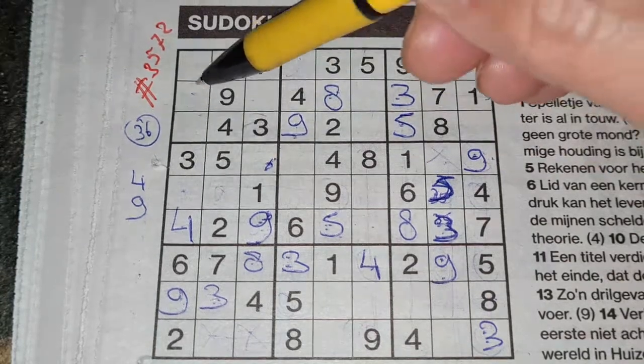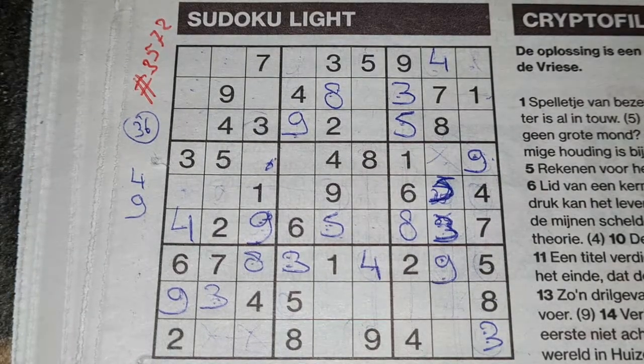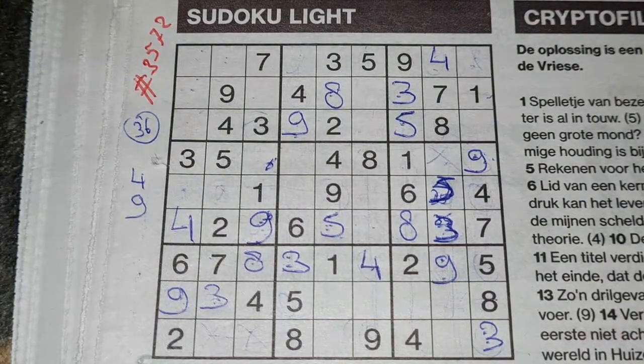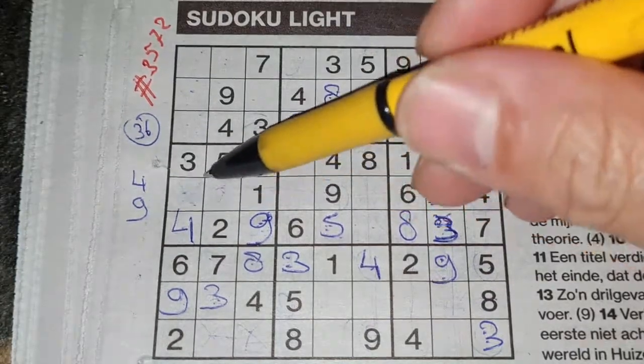1, 2, 3, 4. 4 missing numbers. One of the missing numbers is a 5. Yeah, it's a 5. Well, this box can be a 5. We have a 5 there.